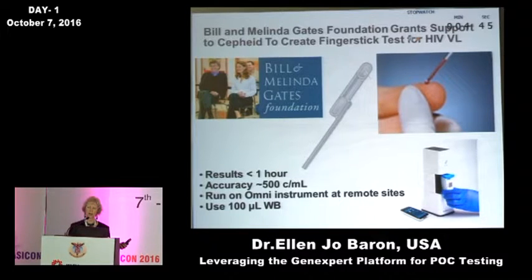It uses a micropipette such as shown here. Results will be available in less than 1 hour. We expect the accuracy at least to 500 copies per mil, so that will meet your standards of 1,000. And theoretically, it will run on the Omni instrument, which is pictured here, at remote sites.